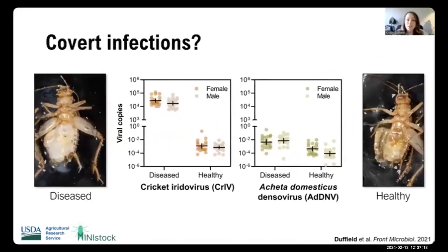And so here we found that cricket arytovirus can occur as both overt or apparent infections, but also as covert or asymptomatic infections with low viral loads. Additionally, it seems that Acheta domesticus densovirus also occurs as a covert infection in these two populations.